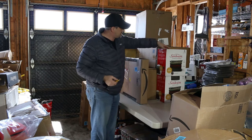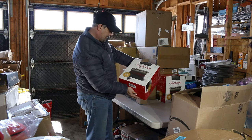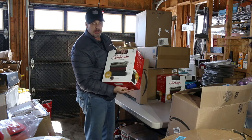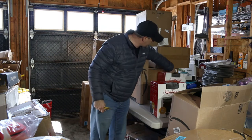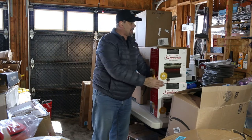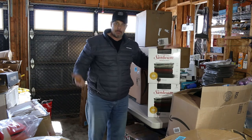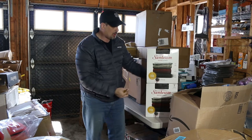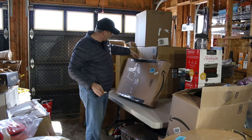Okay, well, let's go. These are open, no big deal. So, Sunbeam heated blanket. It's a twin. I'll take the twin. I'd rather have a queen or a king. These obviously are brand new. They've never been opened, so it makes them a little easier to sell. Again, heated blankets, even a twin, are about $50. I might get $50 for each, so $100. A hundred buckaroos.